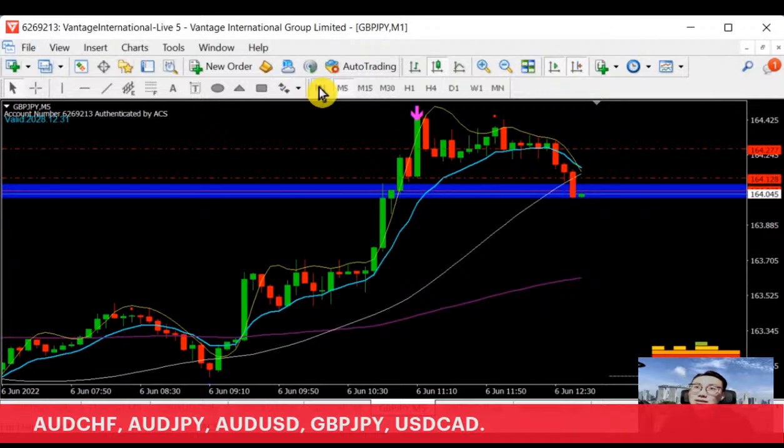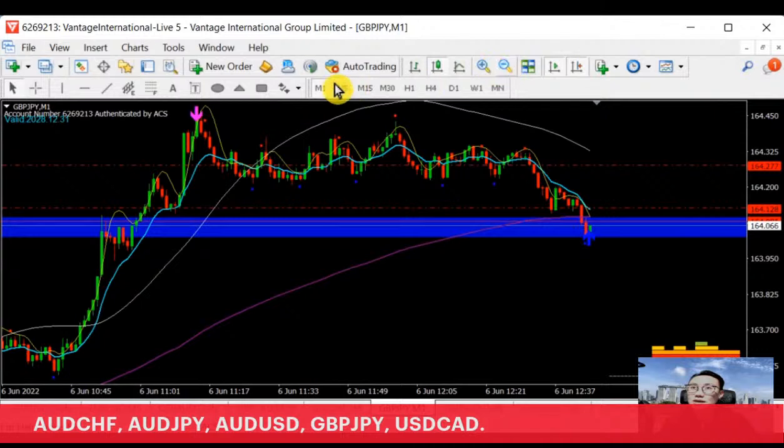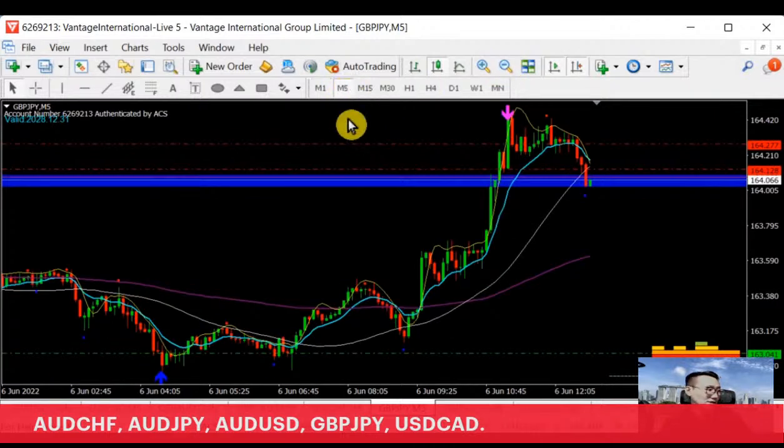I think we are coming quite near. There will be a chance for selling. You see, it's coming up. The retracement is coming, the pullback is coming. So I'm still waiting for it to have a pullback. Then after that, I will start selling if there's a chance.